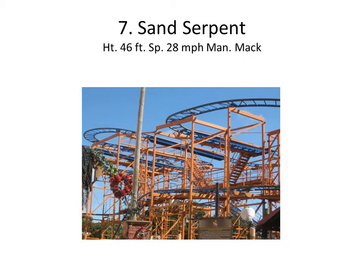Number 7 is the Wild Mouse Sand Serpent. I found this to be a pretty rough wild mouse, not one of my favorites. The first time I went here, I enjoyed it, and I rode it a few times. The second time, not really. I didn't really like it that much. But it's alright. It's a good family ride, and it gives something that the whole family can ride together. But I wouldn't be really heartbroken if they decided to take this out. Not that they're considering that or anything, but still, you never know.